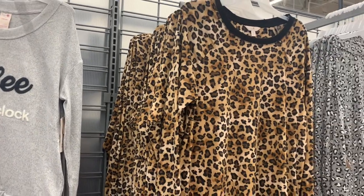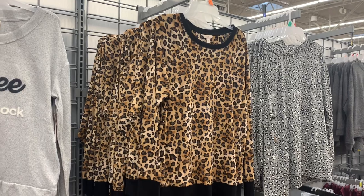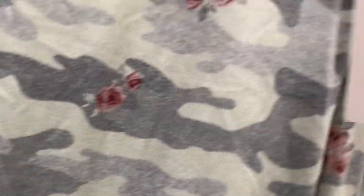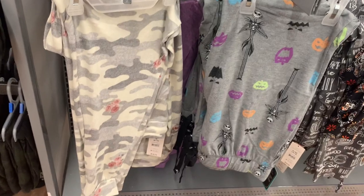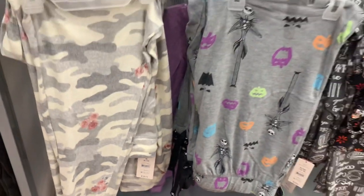And then they also have the animal print. It looks like they have gray and the tans. Okay, and here's the barcode. It says mix and match. You literally could mix and match. It's $10.73. These are so soft too. I love them. And they do have the bottoms to match it. So these are joggers, super soft, for $10.73 as well.